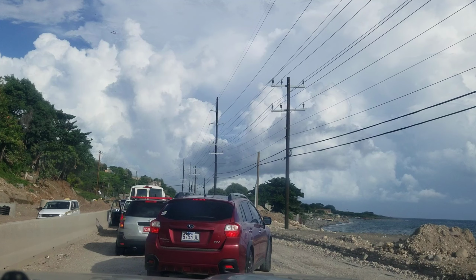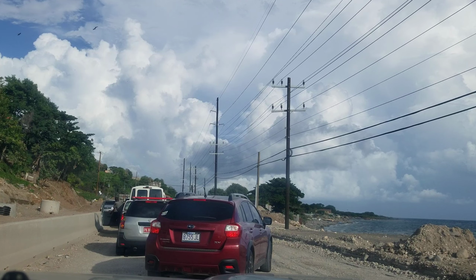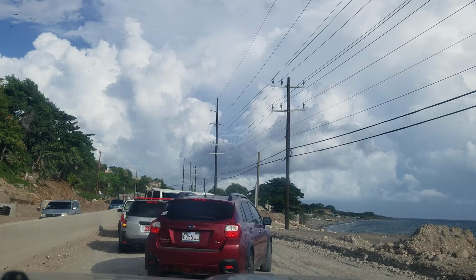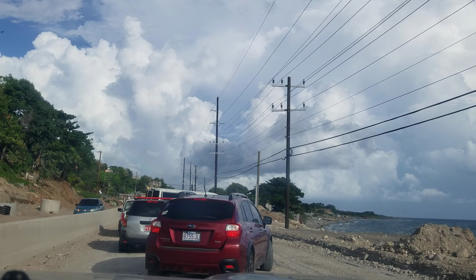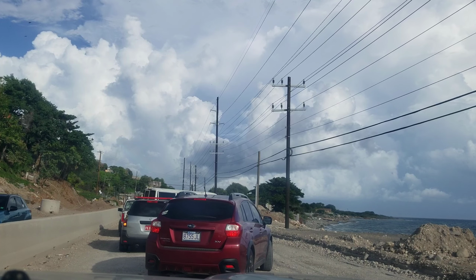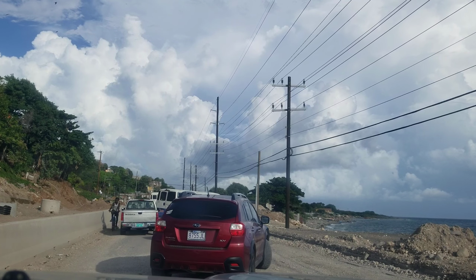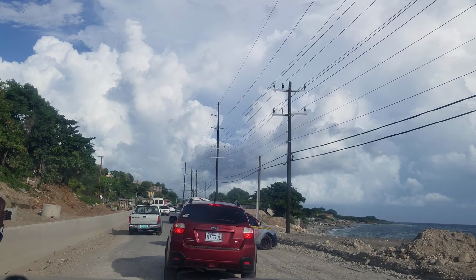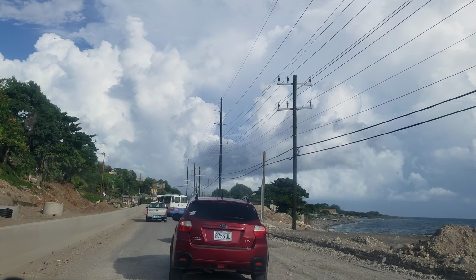So what they're doing here is widening the road from 2 lanes to 4 lanes. I see a lot of cars turning around. So I don't think this traffic is because of the construction. Something must have happened up there. Not sure what's going on. So we're gonna check it out.